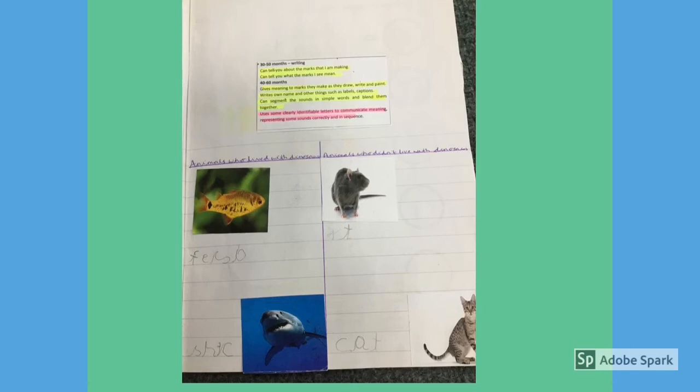This is towards the very beginning of the year when they're just starting to learn those sounds and they're looking at pictures and seeing if they can write the words that match those pictures. So you can see that some of the children in this example knew what the sounds were needed to write fish and was able to write that successfully, and for shark they've had a good attempt at doing that.